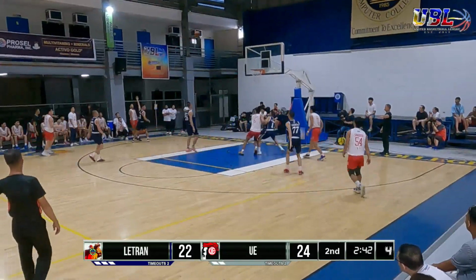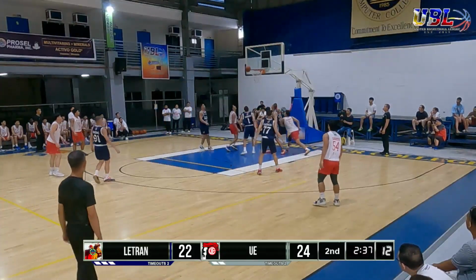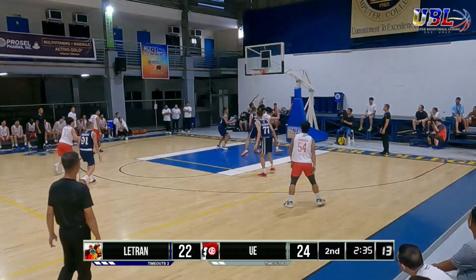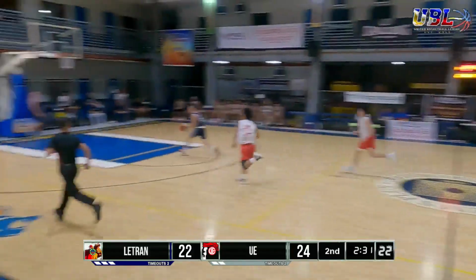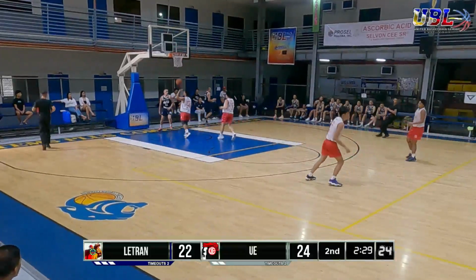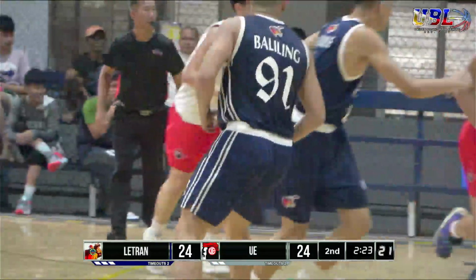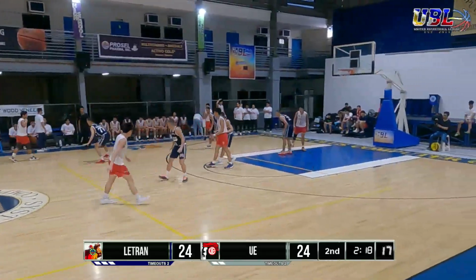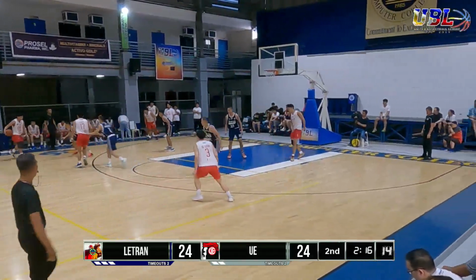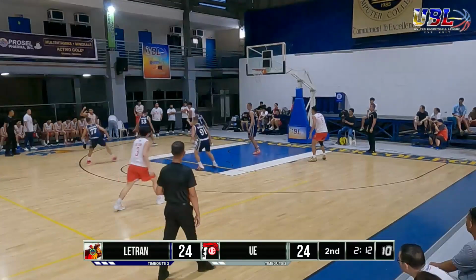The Warriors running out of time. Steady, though, is Almanza. That's going to be a second chance opportunity for Sarza. That's going to be a rejection. Balili. Ding, ding, ding. Balili rings the bell. Yes, sir. 24 apiece. First deadlock in the ballgame, folks. Leading with a bucket. We got 2 minutes remaining here in the second period.